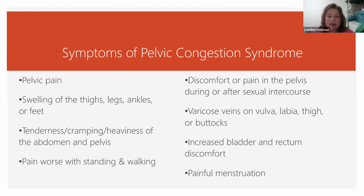There's pain in the pelvis during and particularly after sex. And this is because sex has to do a lot with the vascular system for engorgement of the tissue. And then a lot of times people will feel worse after sex because the problem isn't bringing blood into the pelvis through the arterial system, but it's a problem getting it out through the venous system. So this is a very stereotypical finding.